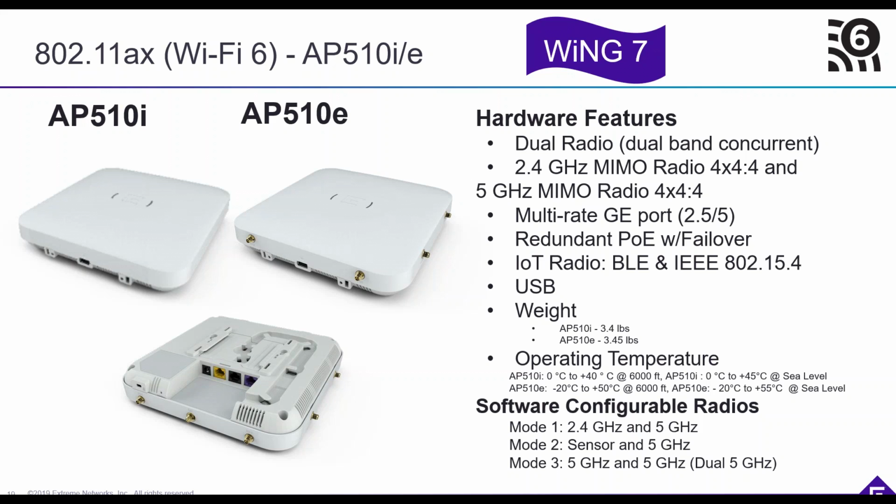for IoT devices. But one thing that really sets us apart from our other access points is that this one is finally a dual 5 gig capable access point. So we can operate in 2.4 and 5, which is the traditional one. If we have some customers that are a little more security conscious, we can take that 2.4 software configurable radio and turn it into a sensor. So we can start using some of our peripheral products like AirDefense or something else like that to see what's going out in the air and mitigate some of those threats.